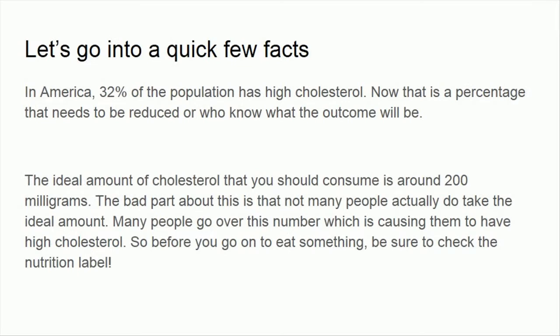Let's go into a few quick facts. In America, 32% of the population has high cholesterol. Now, that is a percentage that needs to be reduced, or you know what the outcome will be.